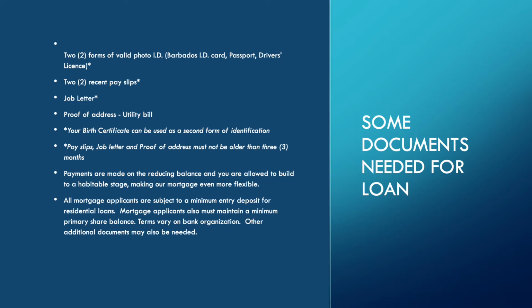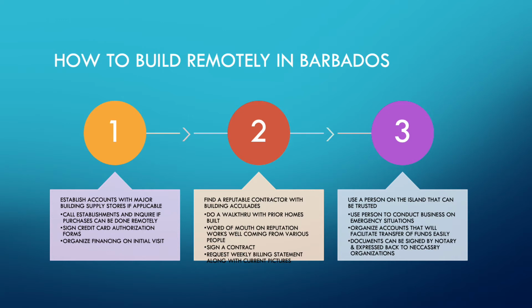In addition, there could be a few more documents that you would be required to have, such as a health passport. In the final two bullets, you can also review some other items that would be imperative in you receiving your loan.